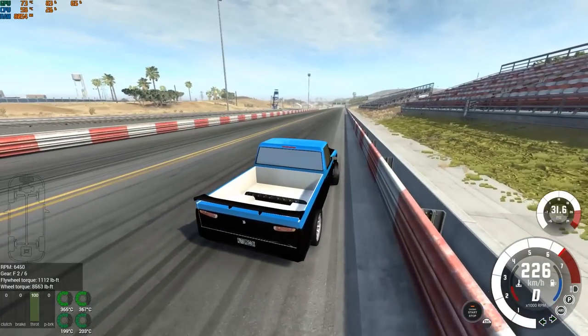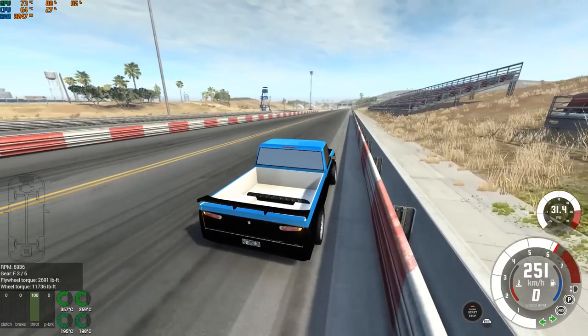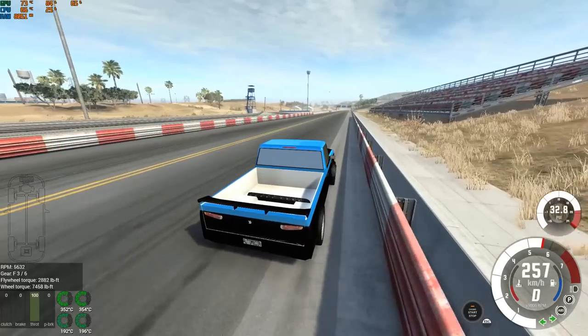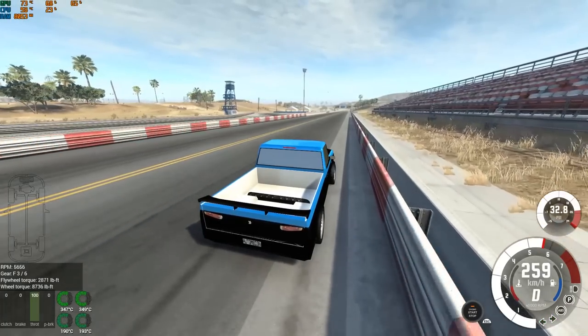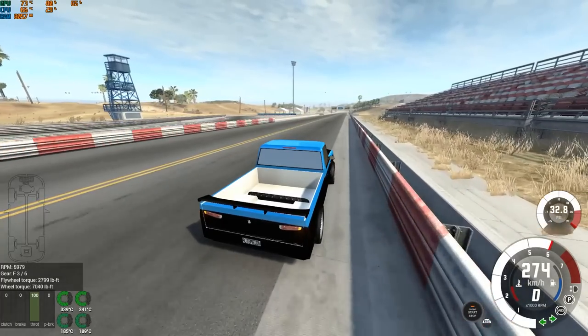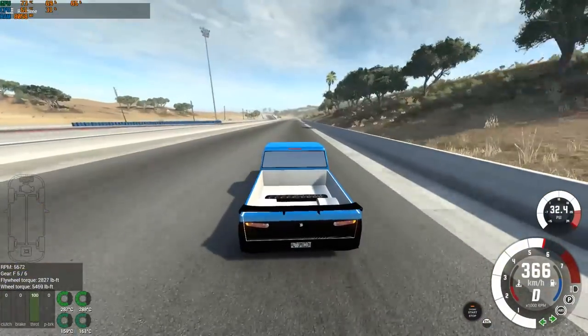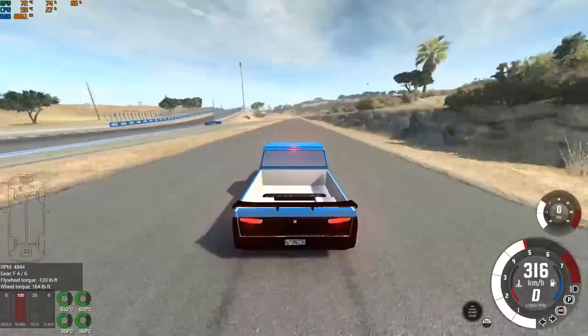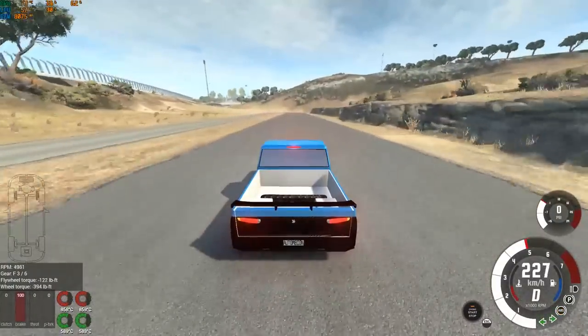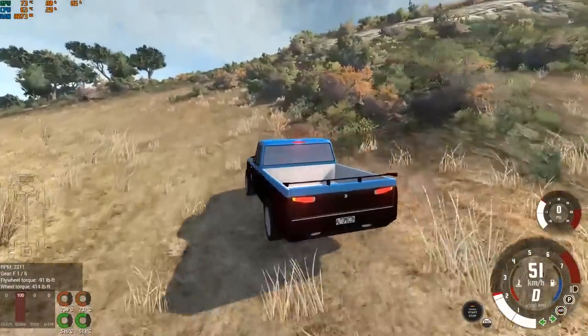Oh my god, look at this thing. So already 250, 260. This is slow-mo, my friends. Alright, let's go to the real speed now. Stop. I'm going to crash this thing. Oh, and yep, we did crash it.